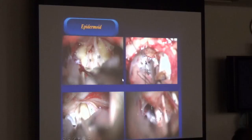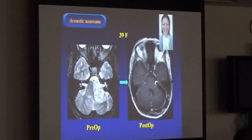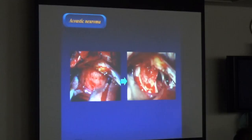Epidermoid is a very nice training for young colleagues to preserve the cranial nerves. So I would like to show the acoustic schwannoma. Recently, I have an acoustic neuroma every week. This is a big one, and this is a nurse in my university hospital. So I try to remove everything, but it depends on the adhesion to the facial nerve.